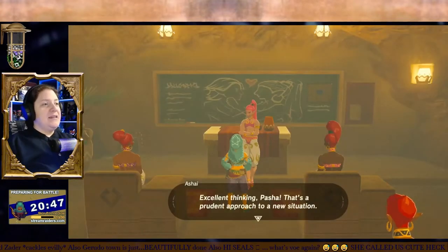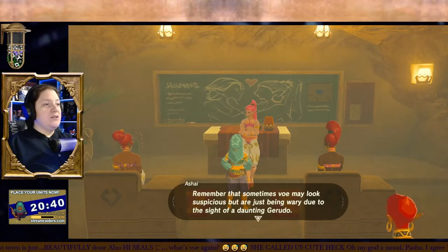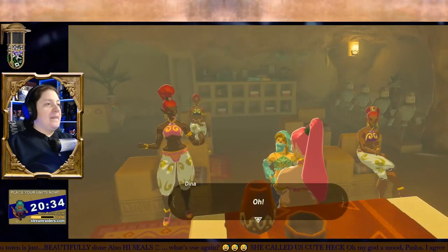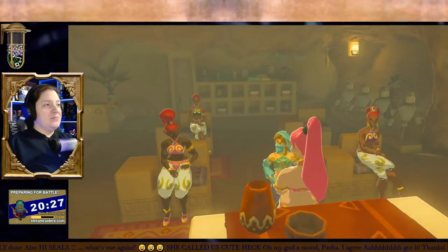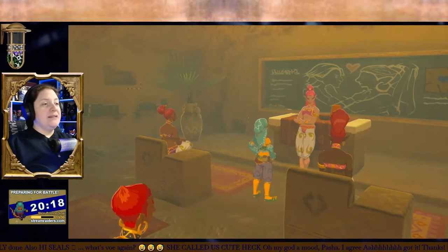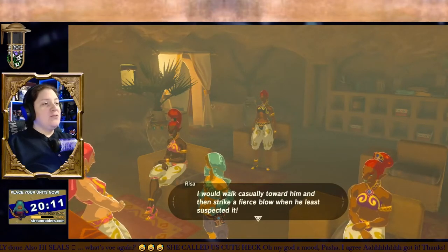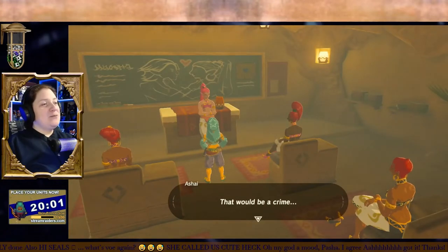Excellent thinking, Pasha. That's a prudent approach to a new situation. Remember that sometimes Vo may look suspicious, but are just being wary due to the sight of a daunting Gerudo. Oh! I would enthusiastically greet him, approaching with a smile and with my hands clearly empty. Wow, Dina, that's a very optimistic approach to take. Being overtly friendly is an excellent way to put a stranger's mind at ease. I would walk casually toward him and then strike a fierce blow when he least suspected it. Risa, that would be a crime.